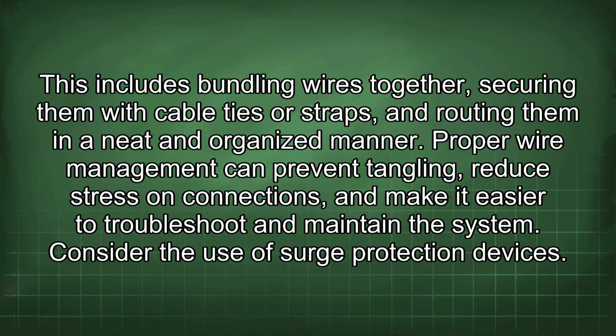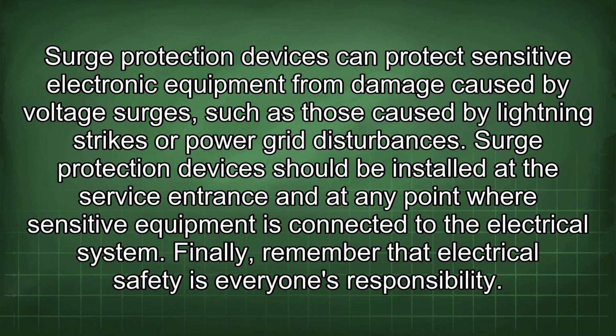Consider the use of surge protection devices. Surge protection devices can protect sensitive electronic equipment from damage caused by voltage surges, such as those caused by lightning strikes or power grid disturbances. Surge protection devices should be installed at the service entrance and at any point where sensitive equipment is connected to the electrical system.